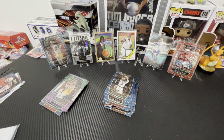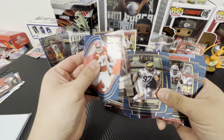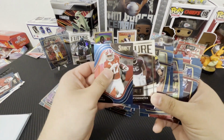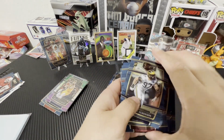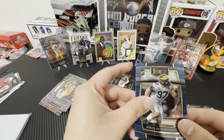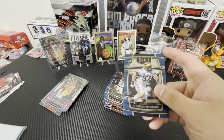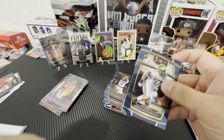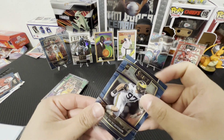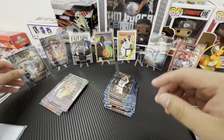And here are my other pulls. Aidan Hutchinson rookie card. I forgot about it. He plays with the Detroit Lions. This is a good card as well. Put this in the sleeve. He had a big year with the Detroit Lions. Oh, look, and he was former Michigan too. He went to Tom Brady's alma mater.